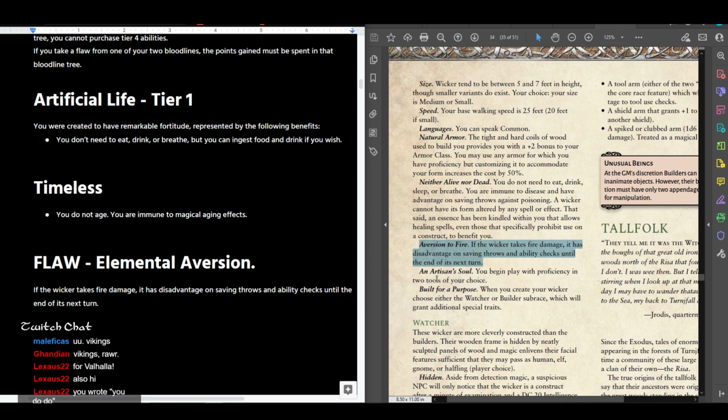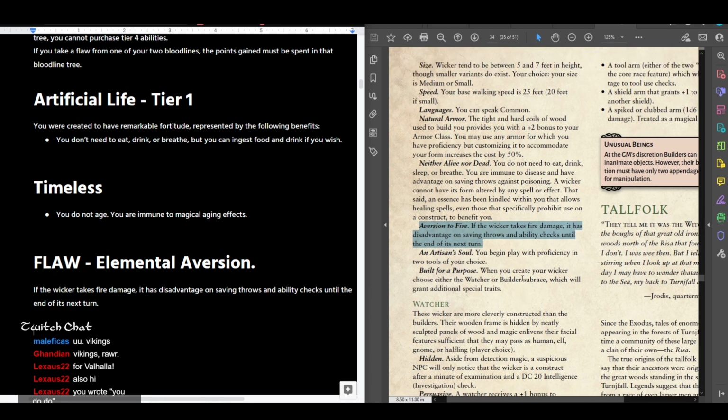They also have tool proficiencies built in, and then they have subclasses of this, which I thought was interesting. And then we have neither dead nor alive. You don't need to eat, drink, sleep, or breathe. You're immune to disease and have advantage on saving throws against poisoning. A Wicker cannot have its form altered by any spell or effect. That said, an essence has been kindled within you that allows healing spells, even for those that specifically prohibit the use on a construct, benefit you. And you'll see this again with the autognomes. So this is a very powerful and cool way to handle constructs.